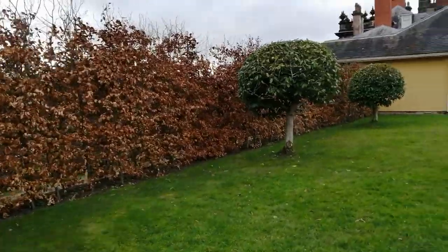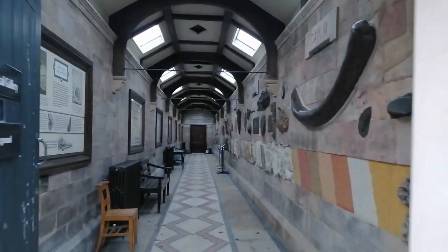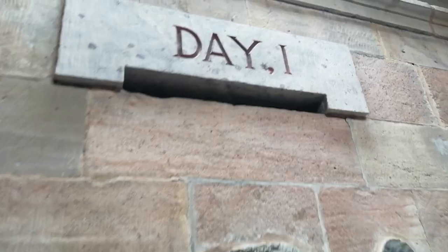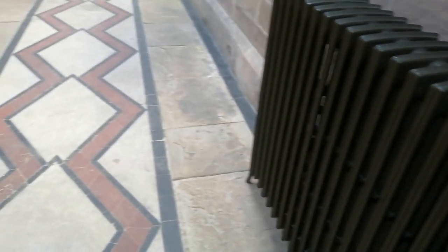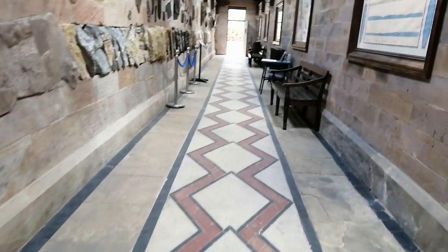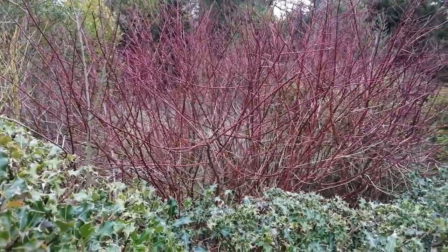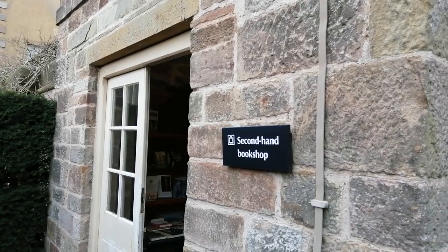We're now almost at the same level as the roof of the house. It's terraced. And here's a small corridor which is given over to fossils. A nod to creation. That was some elephant, probably a mammoth. Winter colour. An arbour for climbing plants like clematis and honeysuckle. A second-hand bookshop and a rose garden.